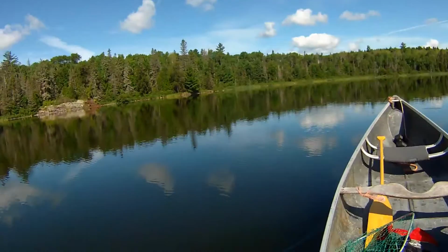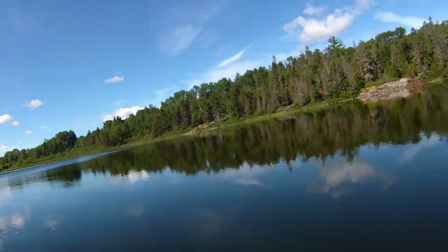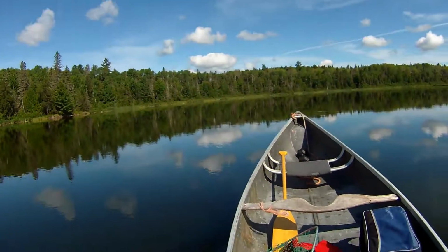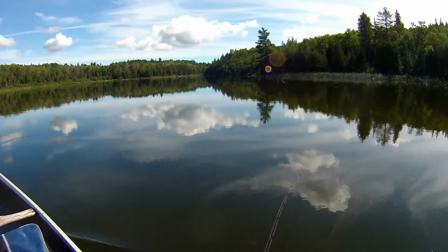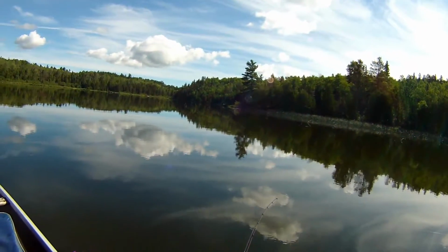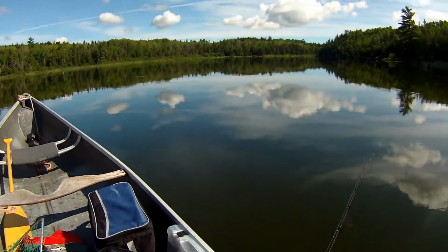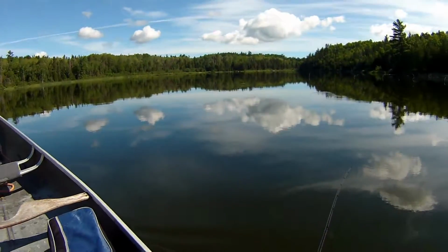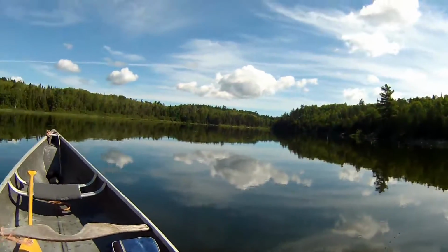Getting a little more shallow here. There's two parts to this lake too. I'm on the north side of the lake right now, and later on in the day I'm going to be heading over through the little creekway in the back over there to go over into the south side.